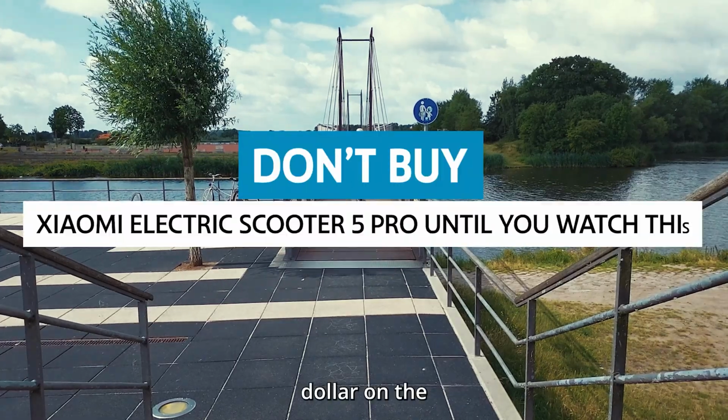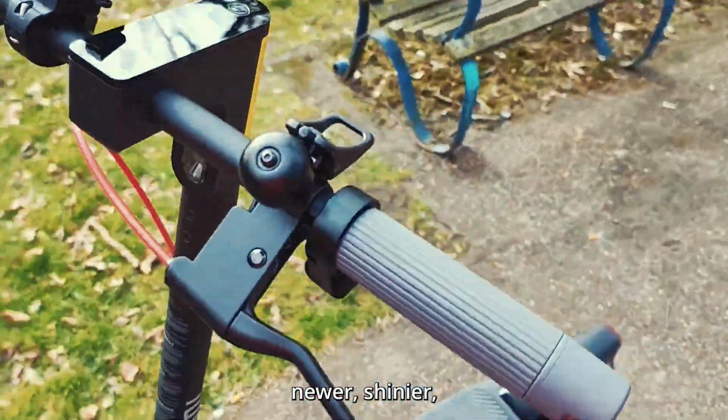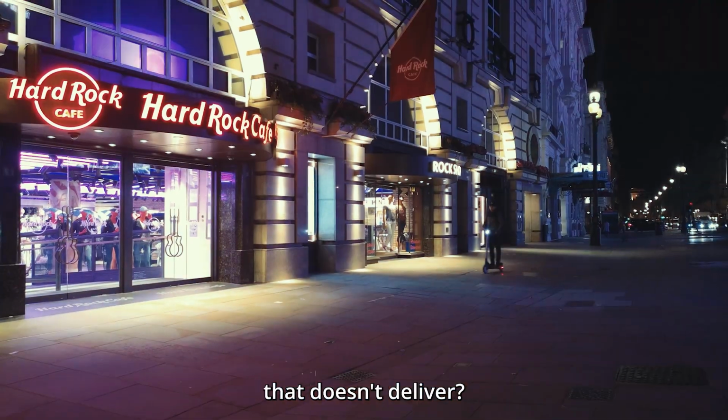Don't spend a single dollar on the Xiaomi Electric Scooter 5 Pro until you watch this video. Yes, it's newer, shinier, and more expensive, but is it actually better than the 4 Pro? Or just a flashy upgrade that doesn't deliver?